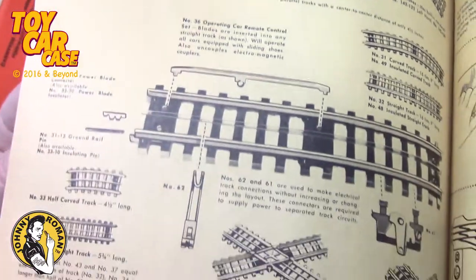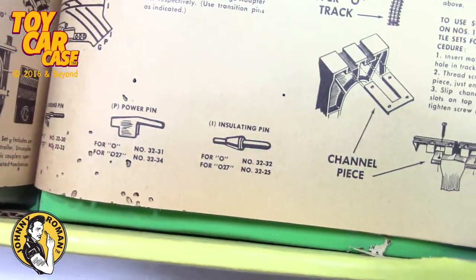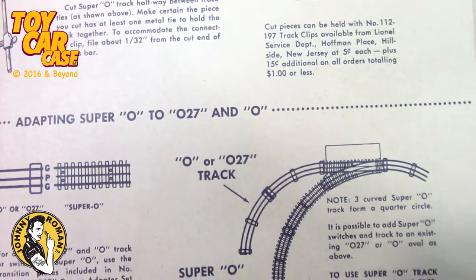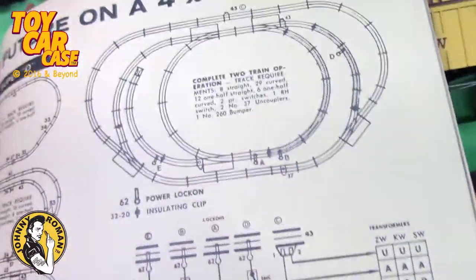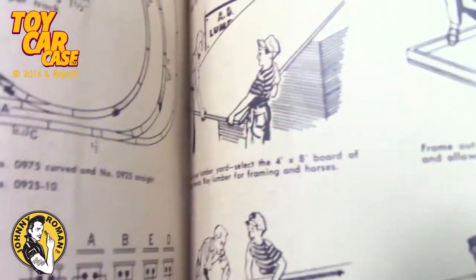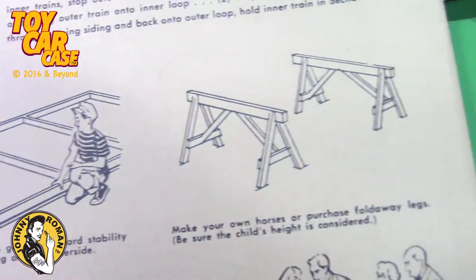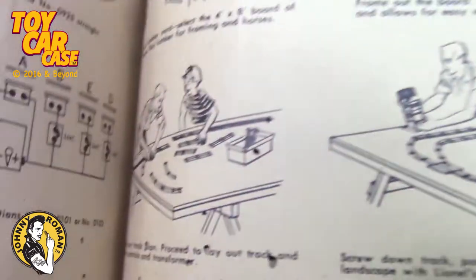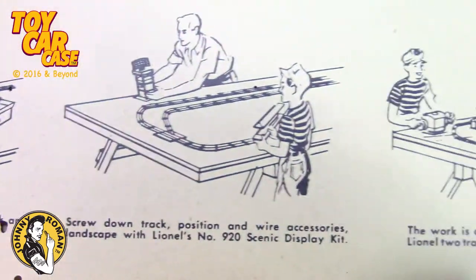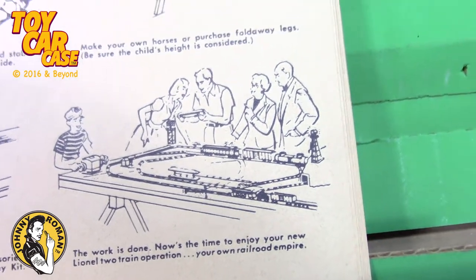So here's all your tracks and accessories. Again, if you're a train buff, I know you know all this stuff, but to see the vintage stuff and the prices, here's all your different track layouts you could do. Here's how to build one. Get a piece of plywood, build a frame, saw horses, put your track out, screw it down, voila, it is party time.